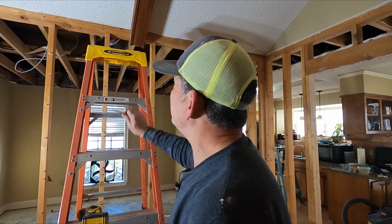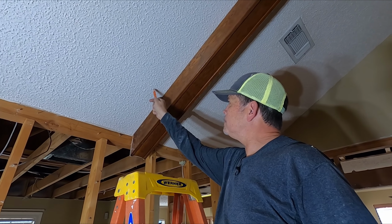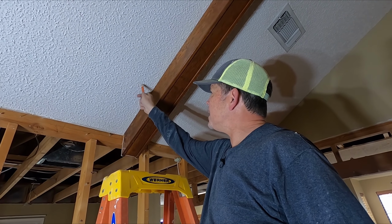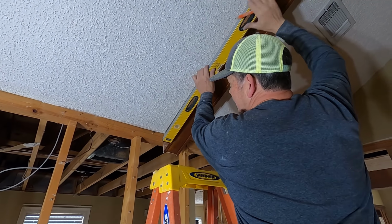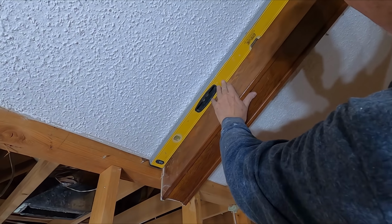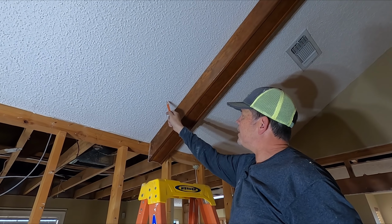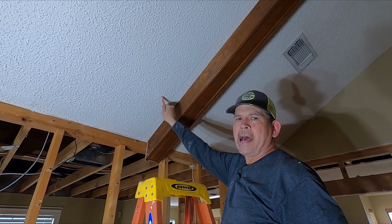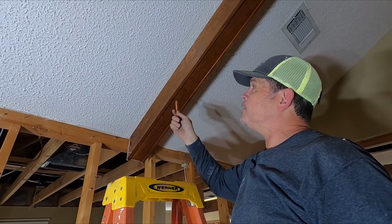So thinking ahead, if I were to make a cut right here, I would never be able to tape and patch our new piece into this corner. So I'm going to use the level as a spacer. And that's our cut line. Now we can tape right there, the new drywall from the patch into the old by the beam. So let's mark all 4 sections and cut them out.